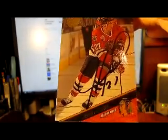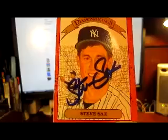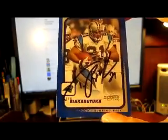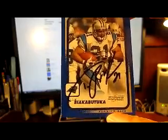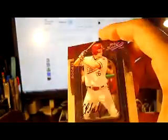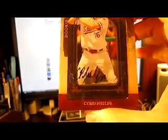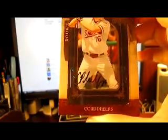Jeremy Roenick, number 21 inscription, leaf card. Steve Sachs, Diamond King, Donruss card. Tim Biakabatuka, number 21 inscription. Score 2001. Certified, number 235 out of 249. Cord Phelps. Rookie card.